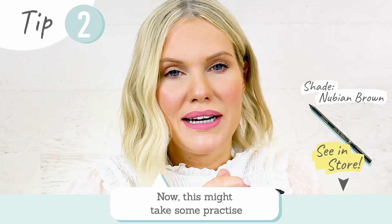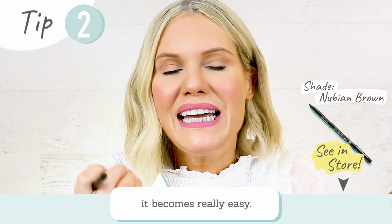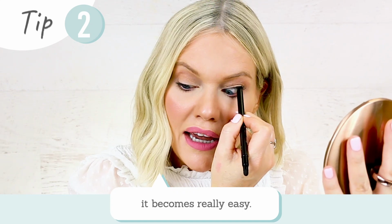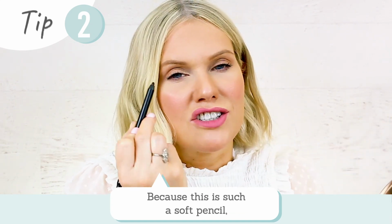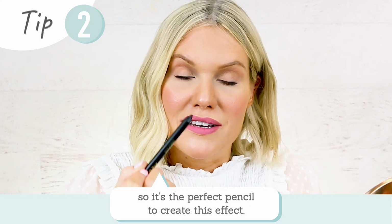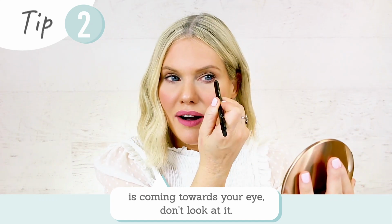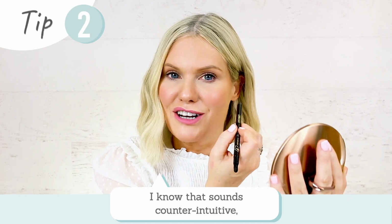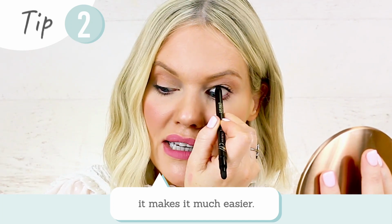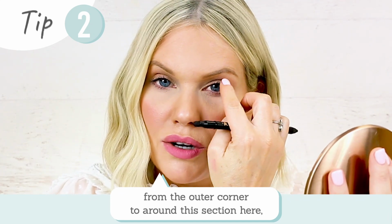Now this might take some practice, but I would say after three times of having a go, it becomes really easy to put the liner here on your upper waterline. And because this is such a soft pencil, it doesn't scratch the upper waterline. So it's the perfect pencil to create this effect. My top tip is, when the eyeliner is coming towards your eye, don't look at it. I know that sounds counterintuitive, but if you can just look away and look downwards, it makes it much easier.